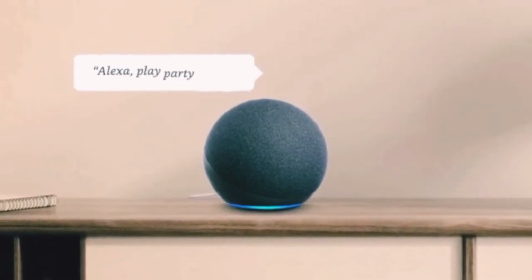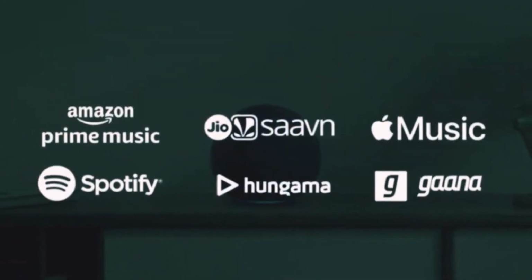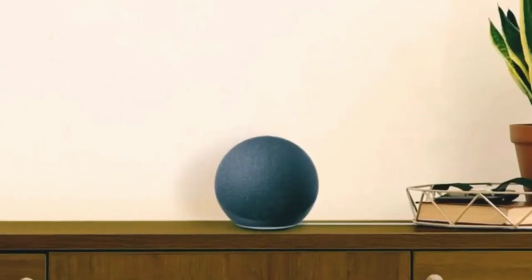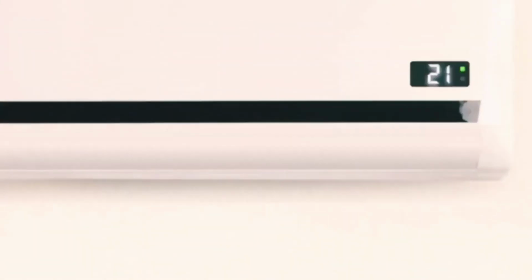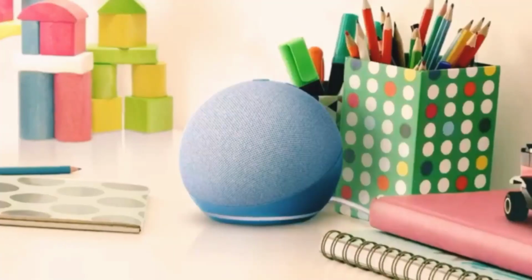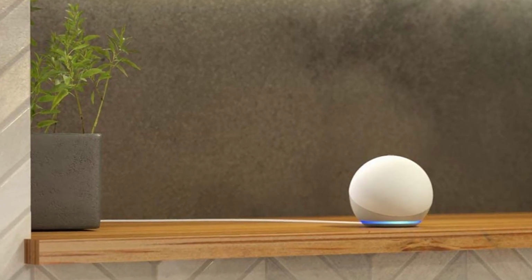Alexa, play music everywhere. Use your voice to play a song, artist, or genre through Amazon Music, Apple Music, Spotify, Pandora, and others. And with multi-room music, you can fill your whole home with music, radio stations, podcasts, and Audible using compatible Echo devices in different rooms.